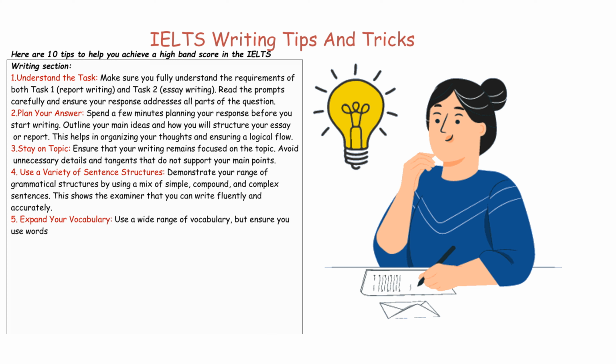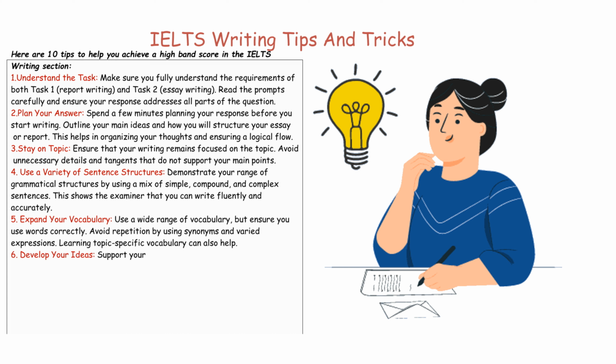Expand your vocabulary. Use a wide range of vocabulary, but ensure you use words correctly. Avoid repetition by using synonyms and varied expressions. Learning topic-specific vocabulary can also help.